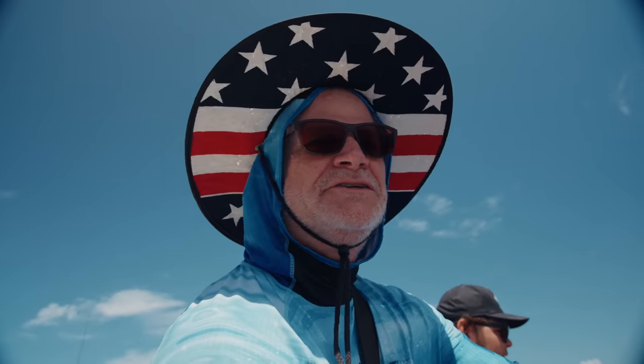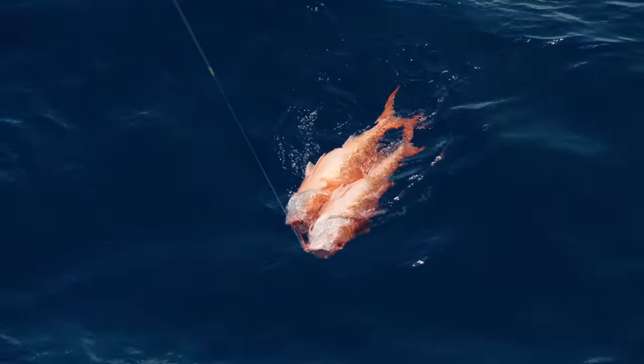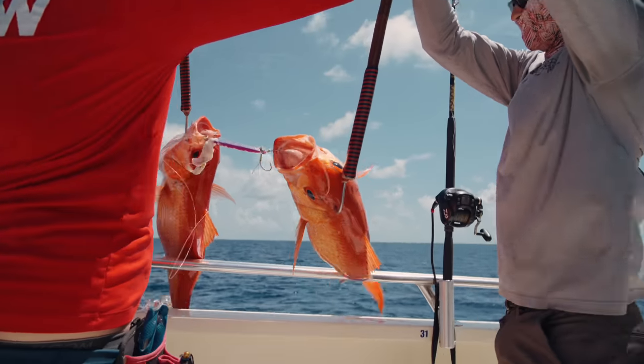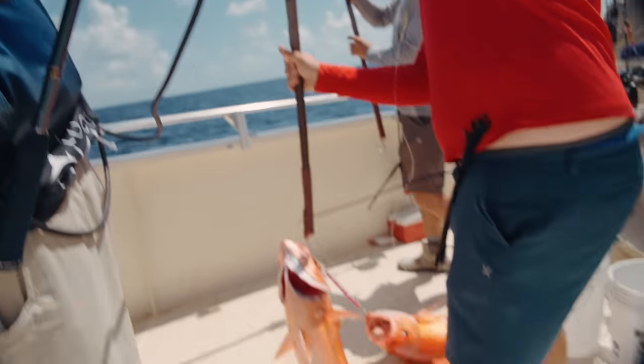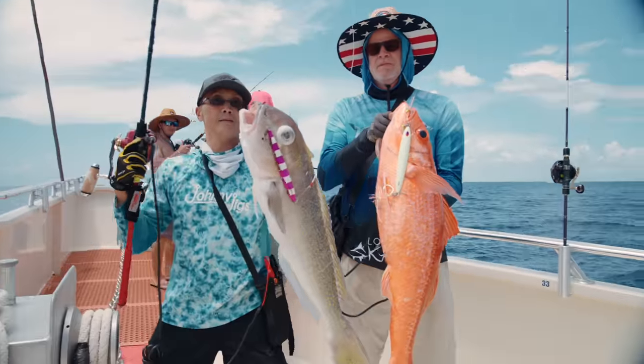Not every day. Does that count as one fish? That counts as a prize. You should go buy a lottery ticket after this one. Please, one jig. You gotta play the lottery when you get back. Look at these things. Oh my god. That is insane. Two studs. He's wagging the tail.